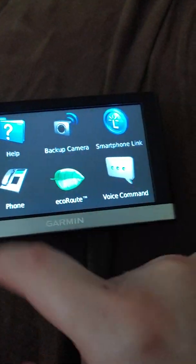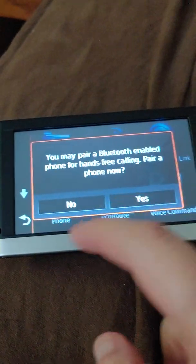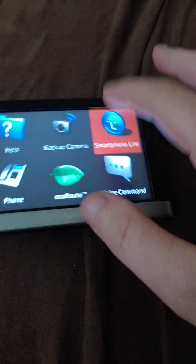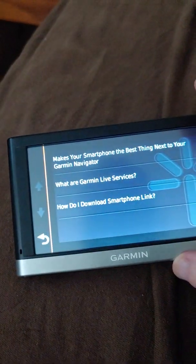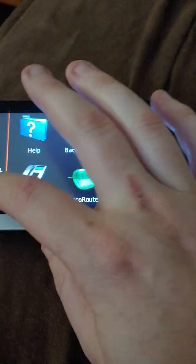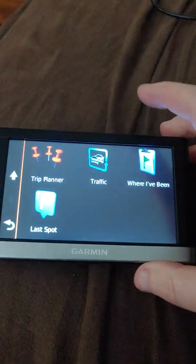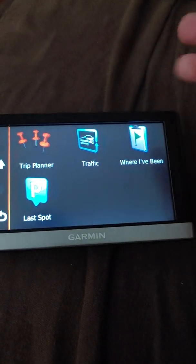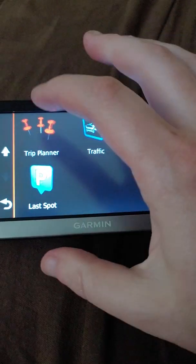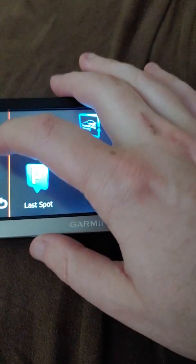And then you have help. You can actually use this as a phone if you pair your Bluetooth, but my car already has it, so you can dial a number on here with voice commands. I don't know what SmartLink is. Next to your smartphone, the best thing ever next to your Garmin. I don't even know what the hell that is. Okay, so we have that. It's just not as soft as a smartphone when you press it. Basically, if you're like, oh, where have I been? Whatever is typed in your GPS, it'll be here, which is nice. Last spot, you can do parking, stuff like that.